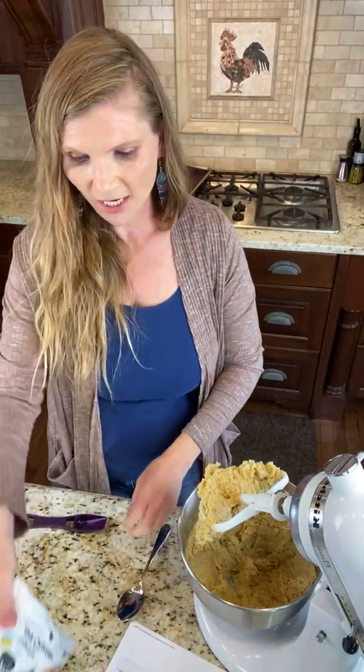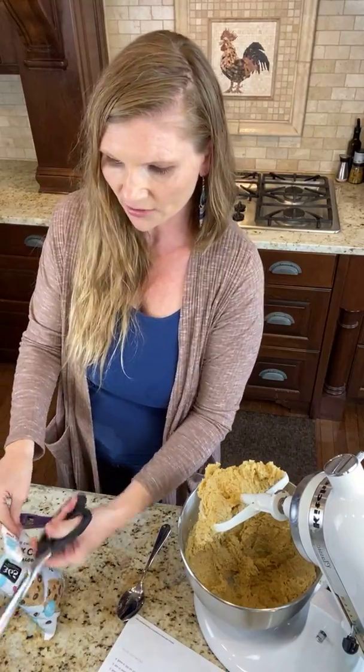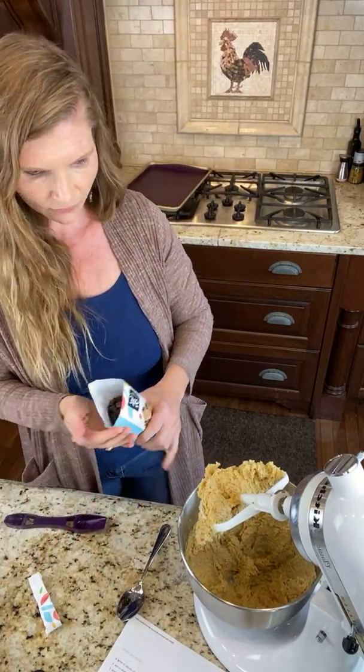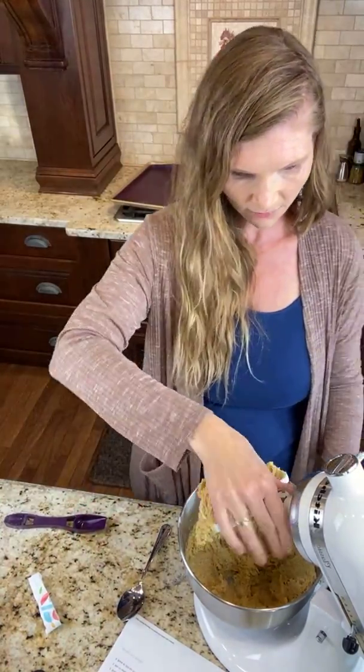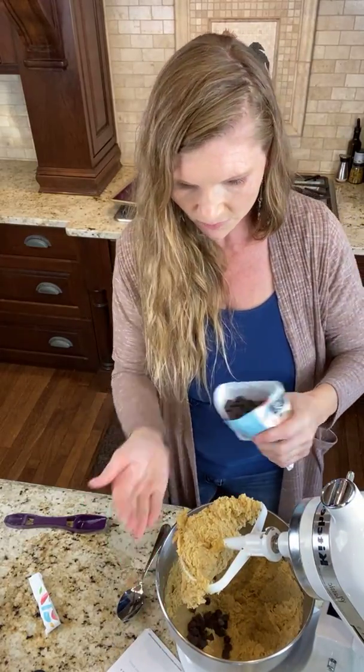Okay, this is where it says 1.5 cups of chocolate chips. If you love chocolate chips, then by all means, dump all the chocolate chips in. I just eyeball it. I don't really measure. I don't know. I feel like I'm not giving you guys a good picture here.